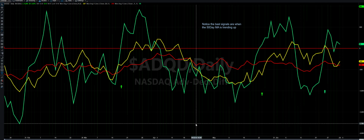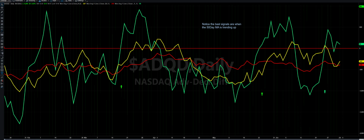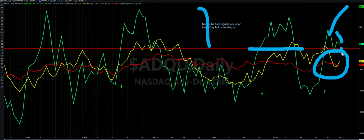But our invention here, the advanced decline differential invisible chart, smoothed out with these moving averages. Well, the green line is above the red and the yellow is above zero for the NASDAQ. This is the NASDAQ daily chart of it. But its trend is pointing back down. Is it going to get back below zero? The yellow and the red are below zero.